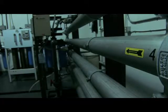Then it runs through a reverse osmosis membrane. Reverse osmosis, basically in a nutshell, removes everything that's in the water. Anything that would be dissolved in the water, whether it be chlorine, pesticides, herbicides, anything that you wouldn't want in the water is going to be removed.